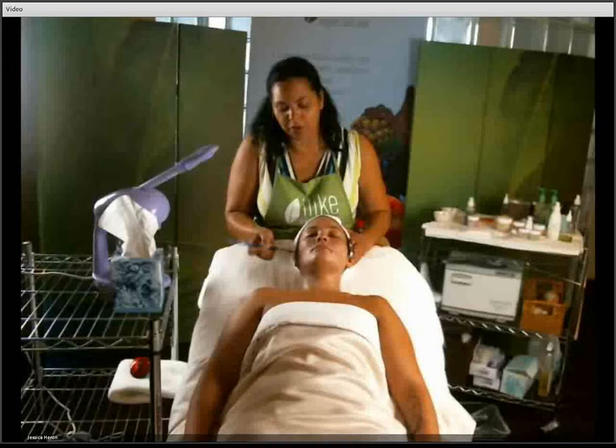Avoid any areas that have broken skin or any cuts or abraded skin or sunburned skin. I would also avoid using this on any client that is using topical medication that thins or dries the skin. For example, like Retin A or Differin. Also, if they're taking Accutane and internal medications. And also if they're doing any strong chemical peeling.